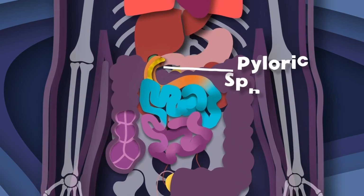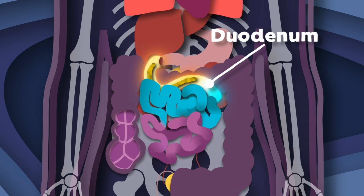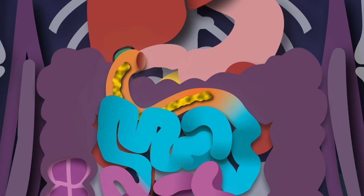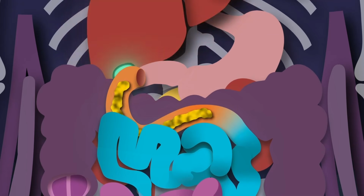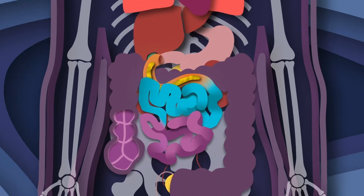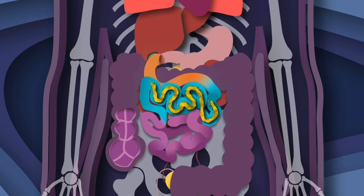From your pyloric sphincter your chyme enters me into my duodenum. It's my first part of 3. Your duodenum's job is a critical one. It gets your partially digested food ready for absorption. Your liver, pancreas, and your gallbladder secrete the chemicals that mix with your chyme matter, preparing your chyme to be passed to your jejunum. This is where your small intestine starts the absorption.